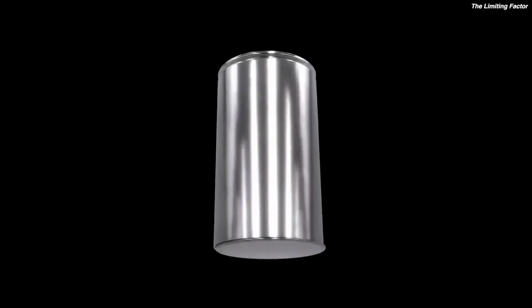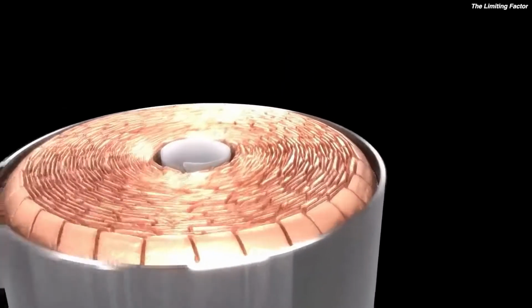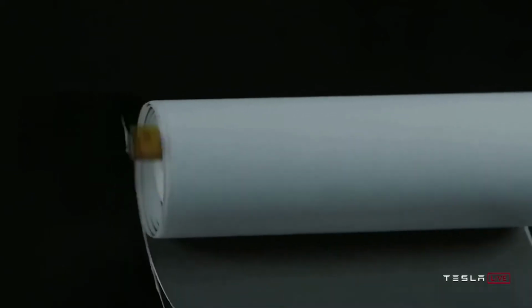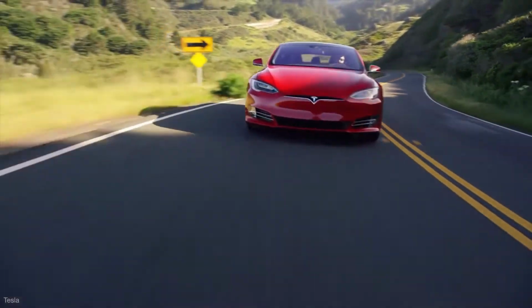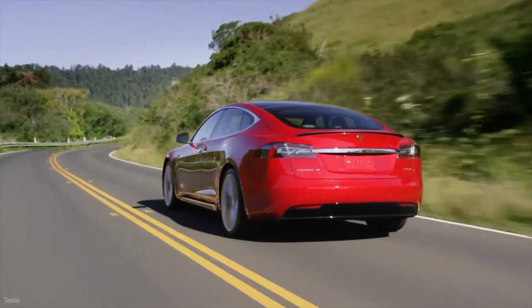The 4680 appellation added to the battery name means the cells are massive at 48 millimeters in diameter and 80 millimeters in height, packing more active battery material. This translates to a capacity to hold more energy in the same casing. Tesla sees a 16% increase in range over the same battery pack that uses the popular 2170 cells.